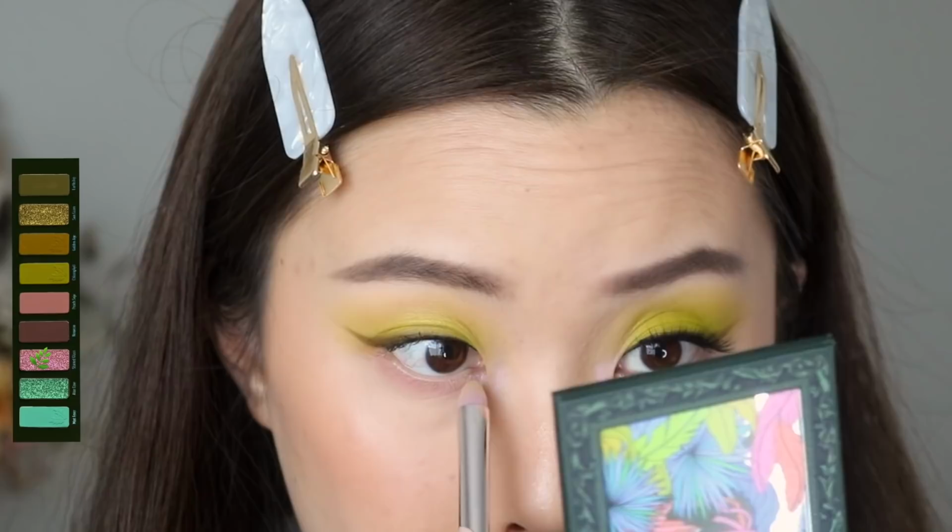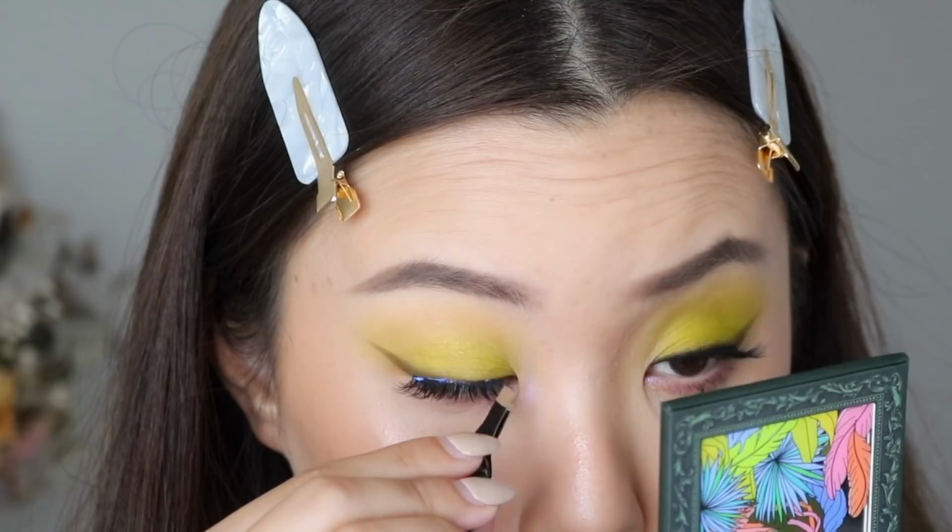And then lastly, for lashes, I'm going to be popping on the Style Muse from Petite Cosmetics. Alright you guys, so this is the final look completed. I know it's a really, really simple look, but I was just inspired by Zoe to do a standalone lime green eyeshadow look with a pop of pink on my lips. I feel like it's such a statement. It feels so, I don't know, retro to me.